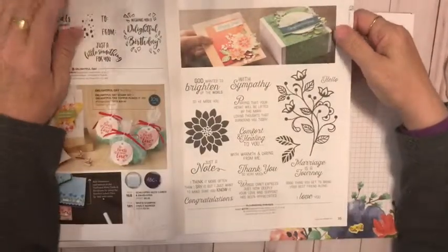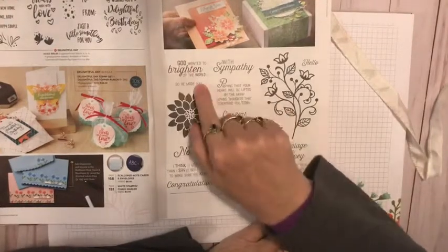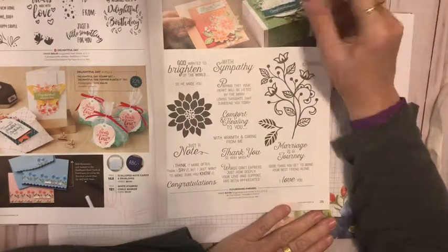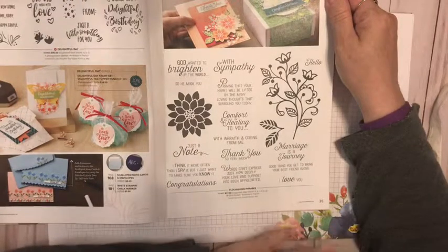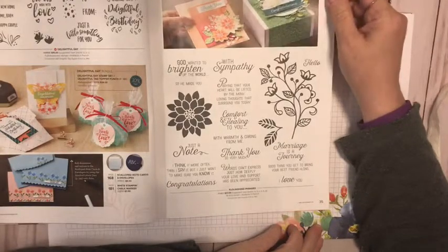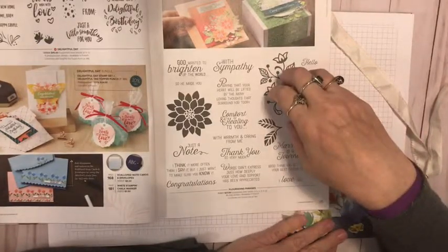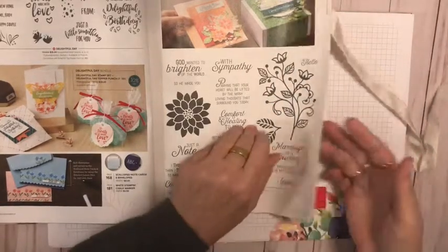So back to the Stampin' Up! Love. Flourishing Phrases. These are wonderful. I love anything with a spiritual, faithful reference of God. God wanted to brighten up the world, so he made you. I love that. Praying that your heart will be lifted. Comfort to healing you. That's about it on the faith-based ones. But I mean, it's a great set, and this goes a long way. This stamp right here is pretty fabulous, and these coordinate with the flourished dies on page 192.